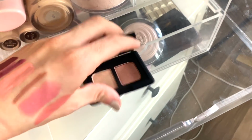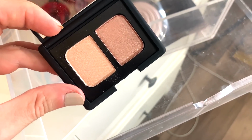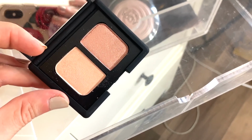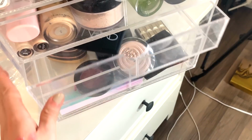This is the epitome of an everyday vibe. How stunning is that, right? So pretty. You can kind of use one shade, you can use both shades at the same time, sweep it on, and you're done. You're good, and it looks like you really tried. That is pretty much it for this drawer.